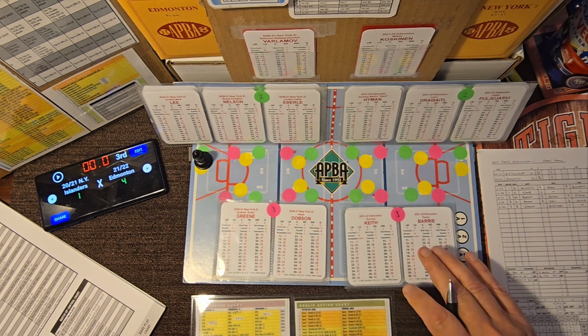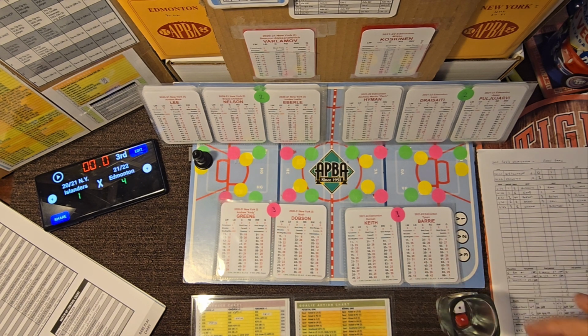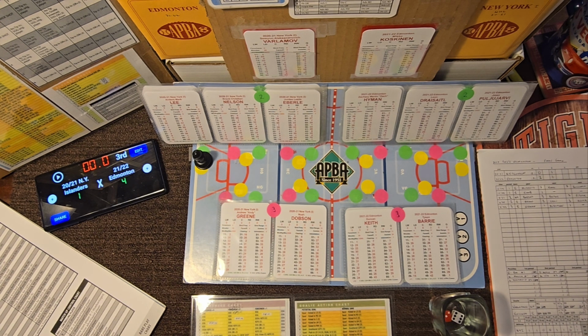15, he gets a shot. Shooting 224. Lee puts it on. Koskinen could not make the save. New York scores a goal. Cuts it to a 2-goal lead for Edmonton. As we go to a little break here with 7.5 minutes left, New York cuts one off the lead.